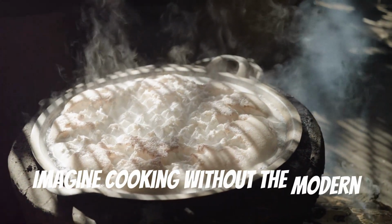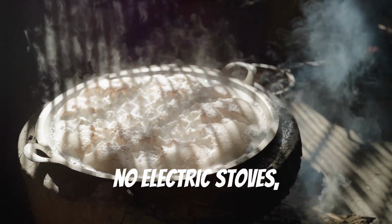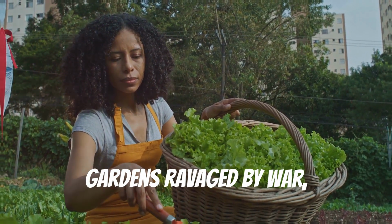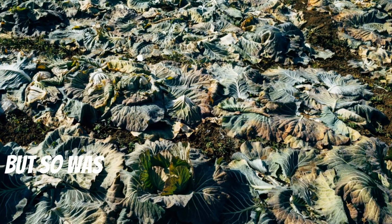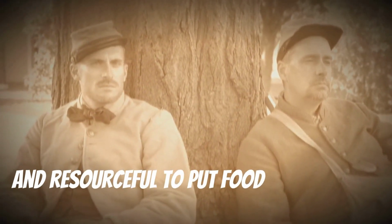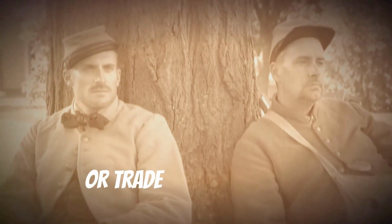Imagine cooking without the modern conveniences we take for granted today. No refrigerators, no electric stoves, and certainly no supermarkets. Imagine trying to feed a family with limited supplies, gardens ravaged by war, and transportation at a standstill. The challenges were immense, but so was the determination to overcome them. It was tough, no doubt. Families had to be incredibly creative and resourceful to put food on the table. They relied heavily on what they could grow, forage, or trade with neighbors.